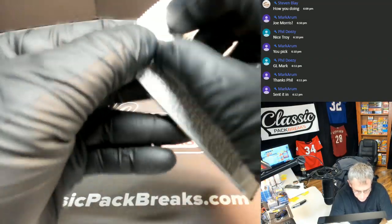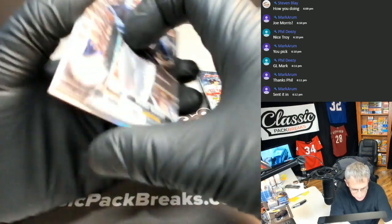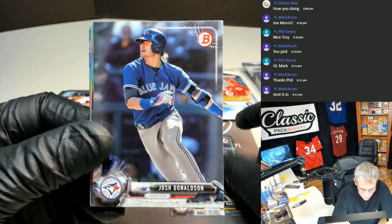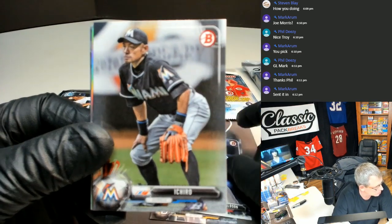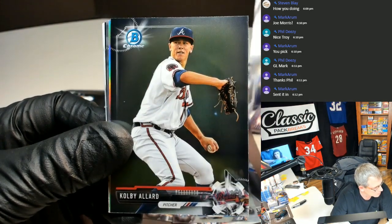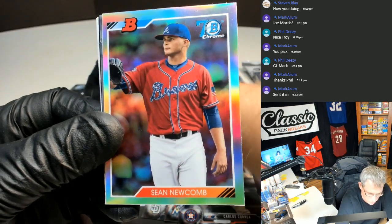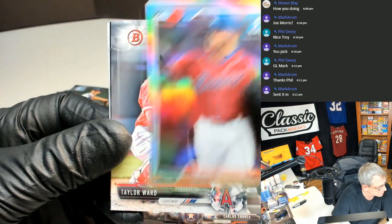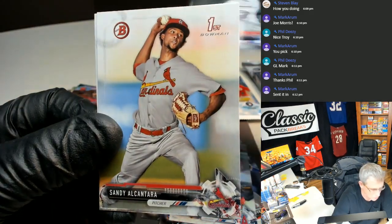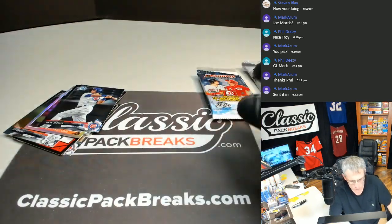All right, Mark, pack 2, 17 Bowman Baseball. Looking for Acuña, looking for Judgy. Manny Margot. Send it in, nice. Donaldson. Ichiro, we got something shining back there. Too much stuff in the background. It's on me now. Colby Allard, Chrome. Sean Newcomb, 70th Chrome. Taylor Ward, Zagunas Chrome. Alcantara and Samuel Coonrod.